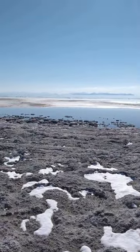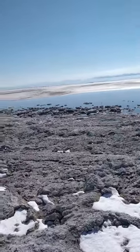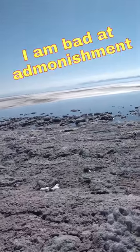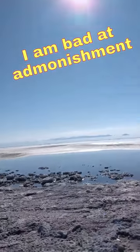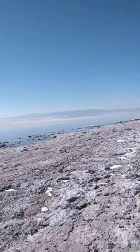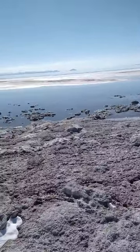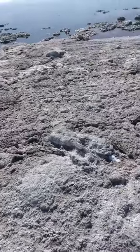Anyway, here's the edge of the lake. See what you've done to us, Utah? See what you've done? This is why the lake is shrinking. I mean, this used to all be underwater. It's really terrible. But on another note, it's kind of cool.